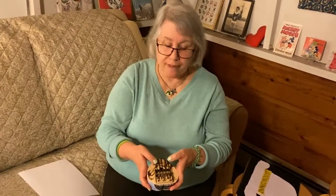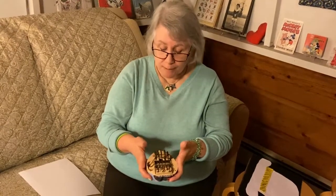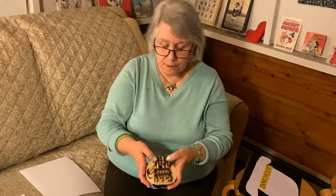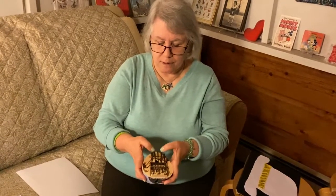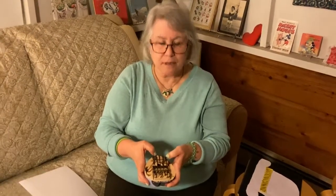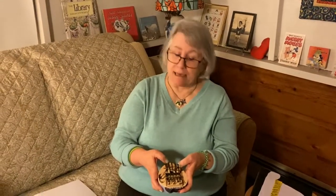You can play more than one metal piece at a time. I'm using 2 thumbs. Isn't that a lovely sound? Maybe you'll see a kalimba someday. It might be big and have lots of metal pieces, and it might be small like this one.